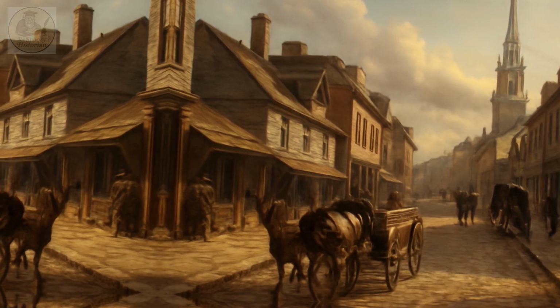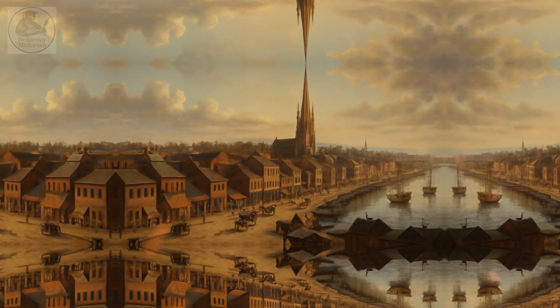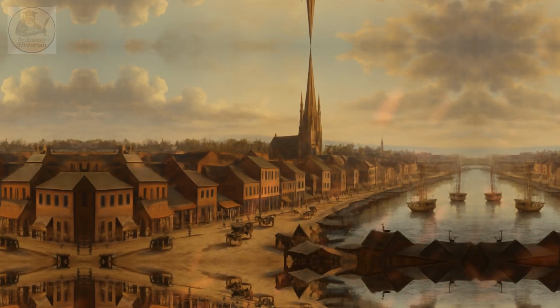From a modest grid to a towering skyline, Manhattan had become a symbol of ambition, progress, and the belief that the sky was the limit. Or rather, it would soon become a place where the sky itself was only the beginning.